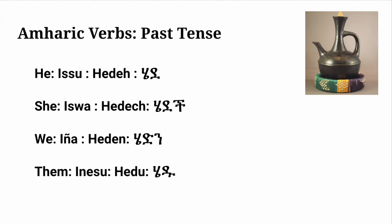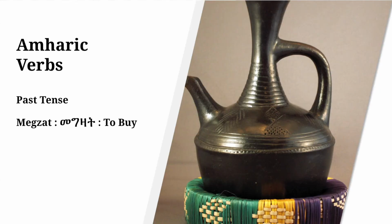For the third person male, we have hede. So to use that in a sentence, we could say yet hede, which translates to where did he go? For the third person female, we have hedich. So similar to the last sentence, you could also say yet hedich, which is where did she go? For we, the conjugation is heden. So we went. And then for them, the conjugation is hedu. So they went. So those were the conjugations for mehed, to go.